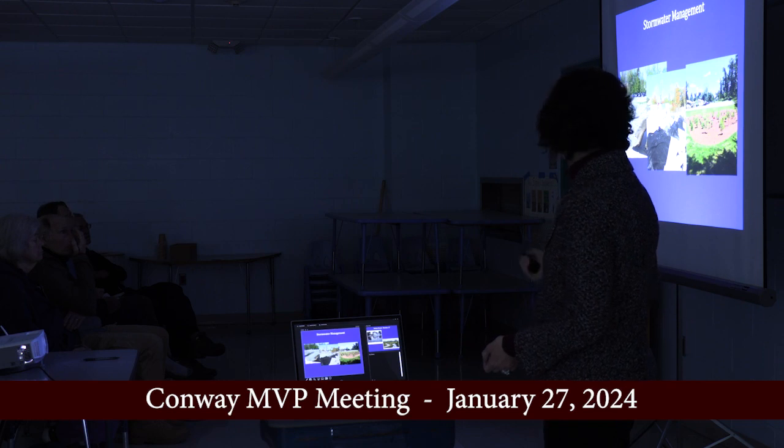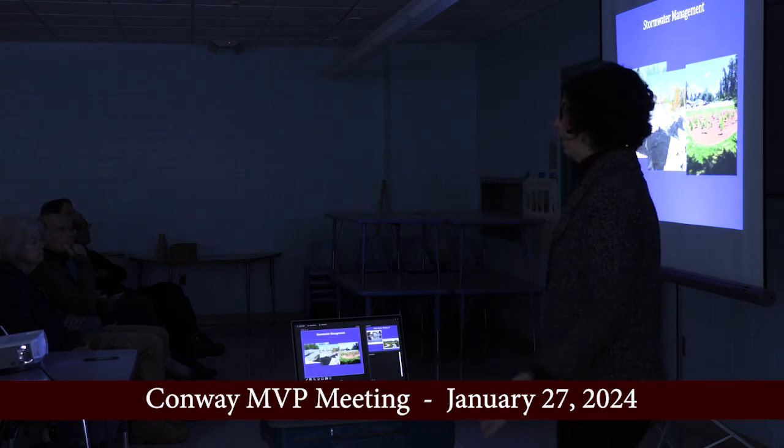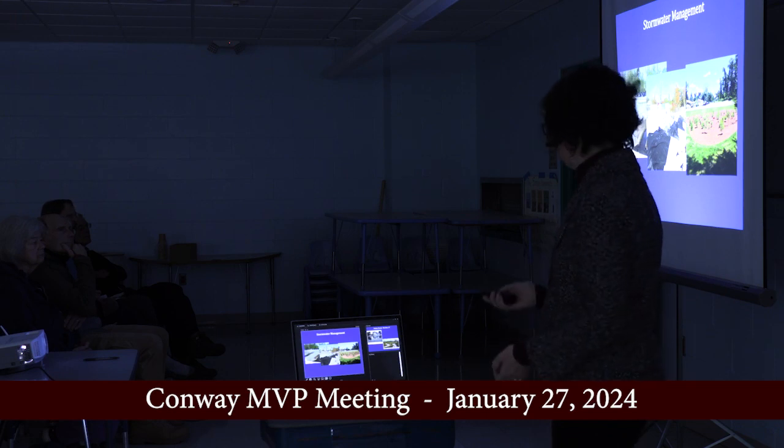So this photo is just an example of a rain garden where you have the local runoff that comes into this area and can soak in.